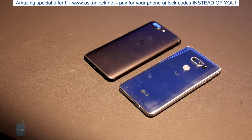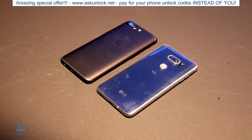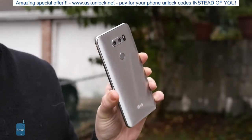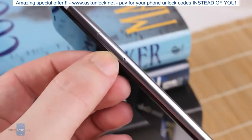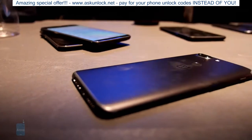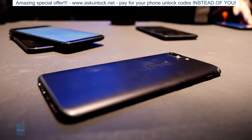The first area I want to talk about are their designs. They're both very premium and have very similar footprints as well. Obviously, they'll come down to personal preference. You have the glass meets metal construction of the LG V30, which makes it a little bit lighter, but it also has a water-resistant construction. And then you have the all-metal anodized aluminum body of the OnePlus 5T. It feels very smooth, and I think it's a lot more durable with its choice of materials.